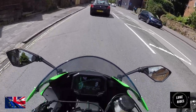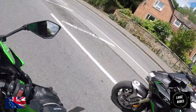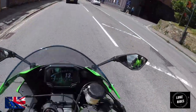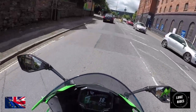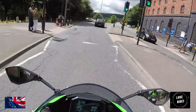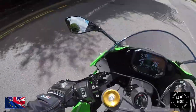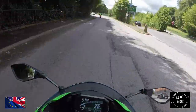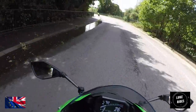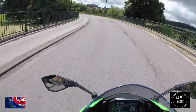The balance, beautiful. The balance is absolutely spot on. It is race. You feel pretty comfortable with the balance, and she is actually quite agile. So handling, very happy. Even on the faster, more open roads, the handling is very smooth, but also really agile.